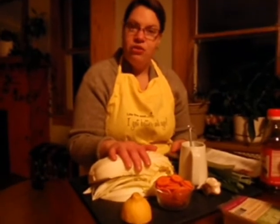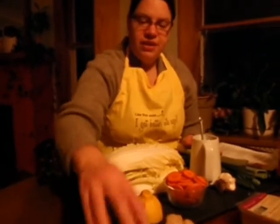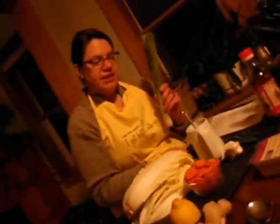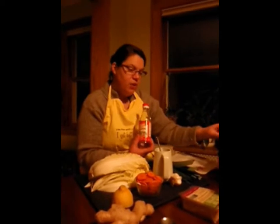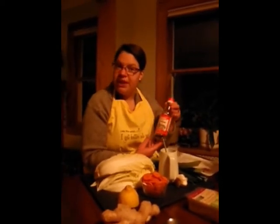with really interesting Asian-inspired flavors: Napa cabbage, some fresh ginger, lemon, leek, and green onion, along with pork and some traditional Asian seasonings like seasoned rice vinegar, soy sauce, and my favorite, sesame oil, which infuses a lot of great flavor. So, we'll be back to show you the final product when we're done working.